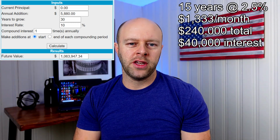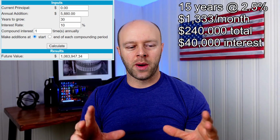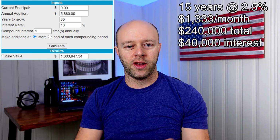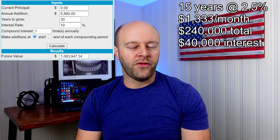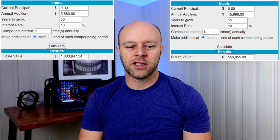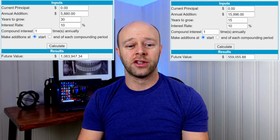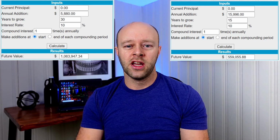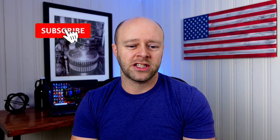So now when you take your 15-year mortgage and you've paid it for the 15 years, your home is paid off, and you just go ahead and invest that $1,333 per month into that same fund for the additional 15 years to make the 30-year term, you would end up with about $560,000 in that investment account. That difference right there is approximately $500,000 by having that $490 invested over 30 years versus the $1,333 over 15 years. Now, we do have to take into account the difference in the interest amount that was paid, which is about $60,000.